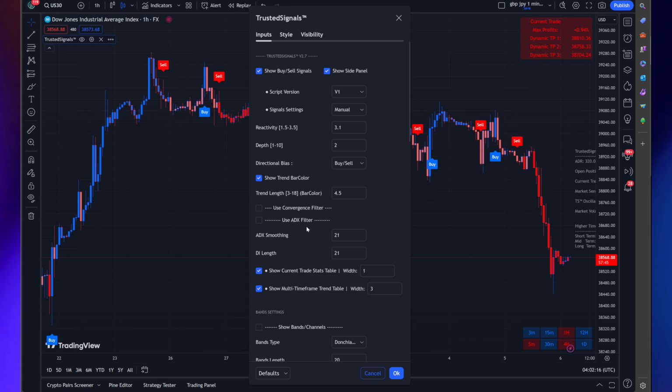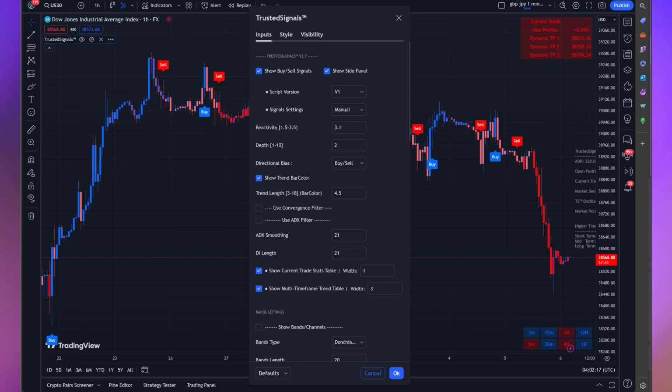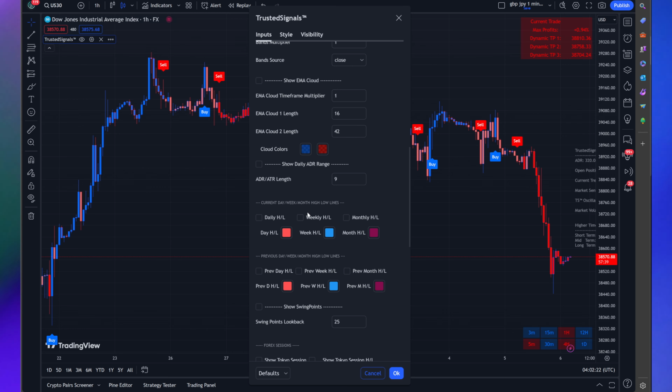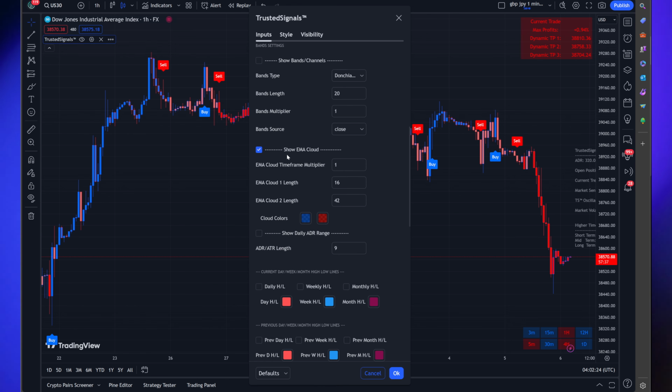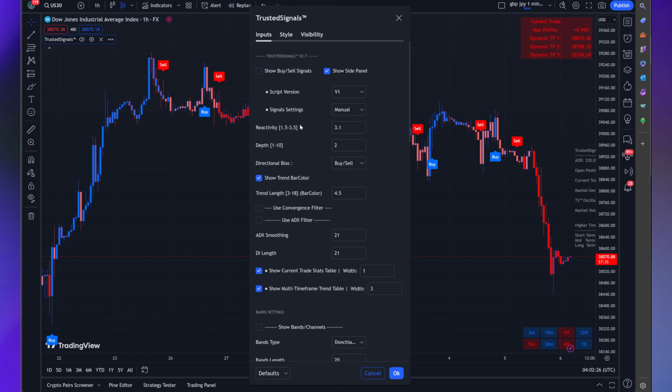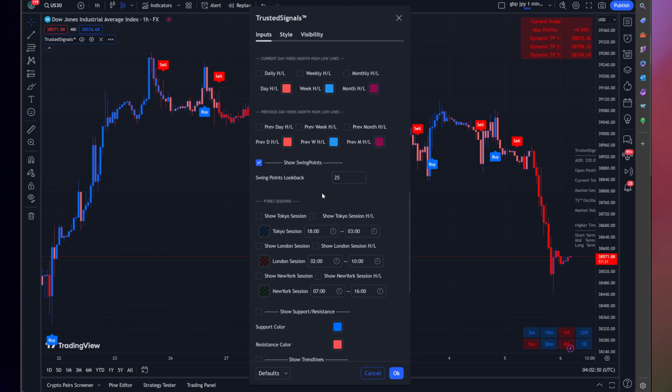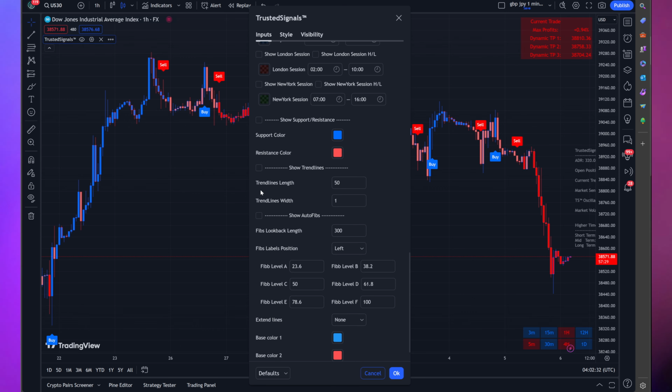I have a bunch of setting videos, and I'll come back to this indicator and make a settings video, but this one has EMA clouds. You can go buy and sell. You can add support and resistance to this, right? Swing points, all right, trend lines. You have auto Fibonacci as well.